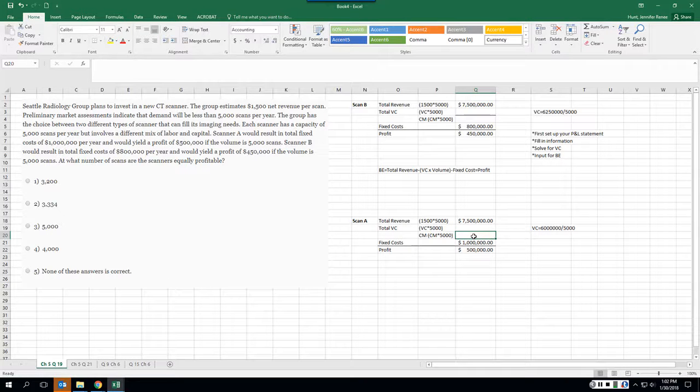So the first thing we can do is go ahead and make the assumption of what the contribution margin is, and we know that to be $1.5 million because the contribution margin minus your fixed cost is going to give you your profit. So we can go ahead and put in $1.5 million. And again, a quick check is, does your contribution margin minus your fixed costs equal your profit? And in this case, it does.